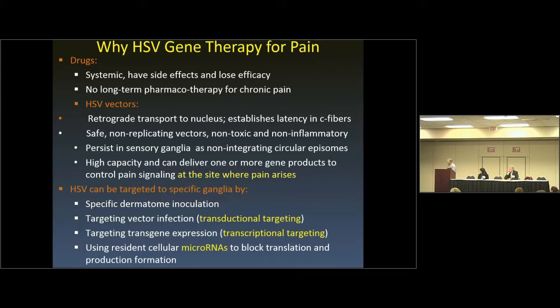These vectors can also be targeted by infecting the dermatome, and depending upon the radicular distribution of these nociceptors, you can infect the specific ganglia. And there are a number of other ways that you can target the expression of these products.